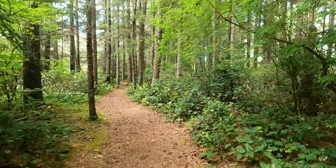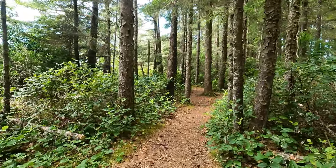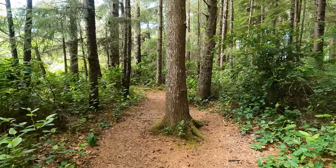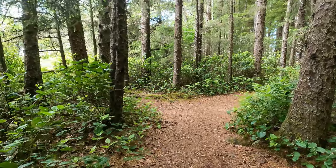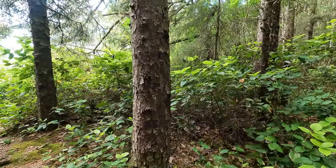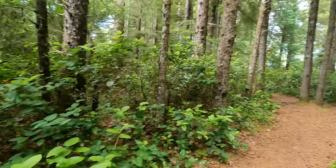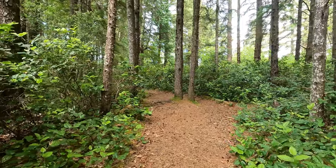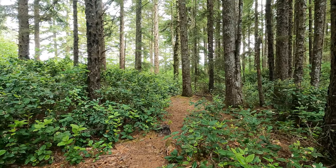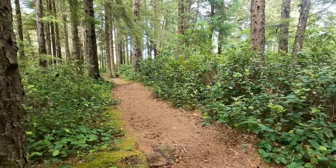Ahead, it splits again, and you can go off to a viewing point on either side. So we'll get both of those. That just goes back out to the picnic area there. I'm not sure if that actually goes anywhere. It might go back around to the start. Check for those roots.